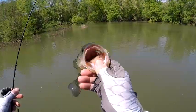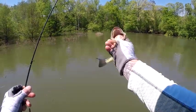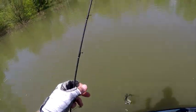First fish of the day. The male buck. Let's just start.